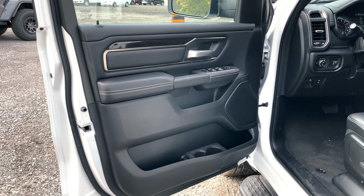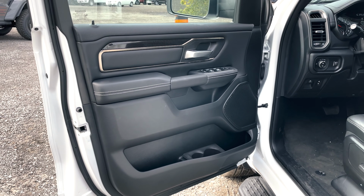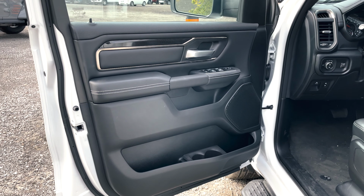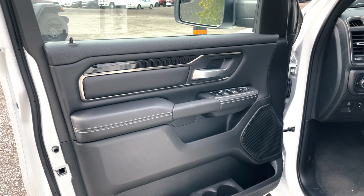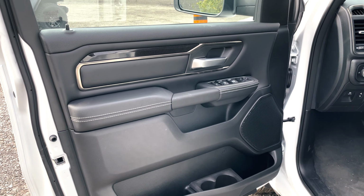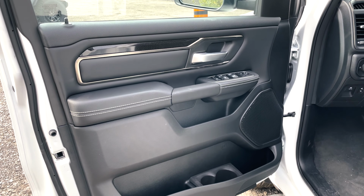As we head into the front, you can see the door panel area looks exactly like, of course, the rear, just a little bit different. You have more space at the bottom near the cup holders, and then you still got your speaker setup, you've got your window controls, and you've also got your button for your power folding side mirrors, and of course more black accent trim.